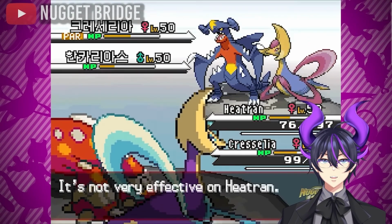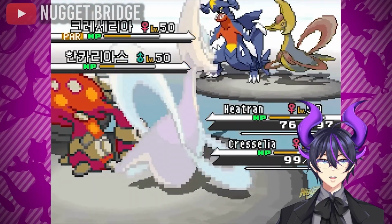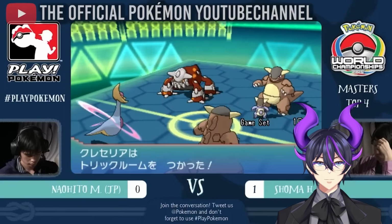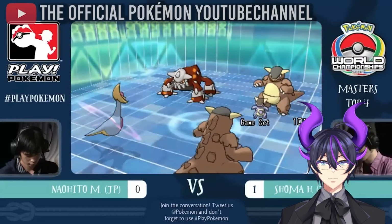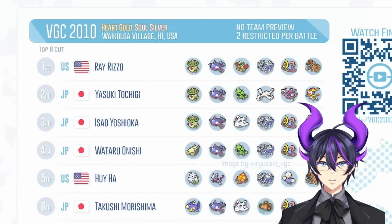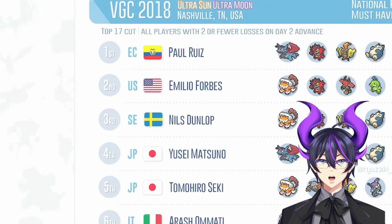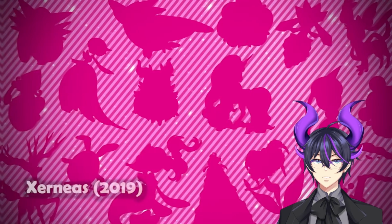Cresselia was the most used Pokemon at Worlds the following year too, with 53% presence across the board. And finally, it was the first letter of Chalk in 2015. The tanky speed control setter that enabled that composition's dual modes. Many Pokemon have come and gone in VGC history, but Cresselia stands tall for over a decade, untroubled by the shifts of time. There is always a team that will run Cresselia in VGC.